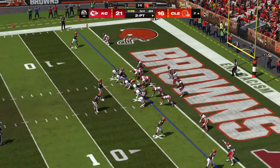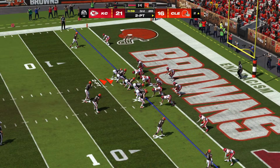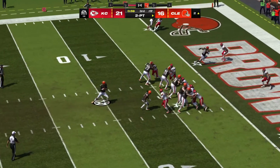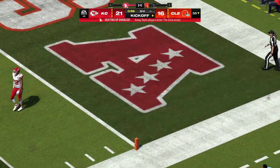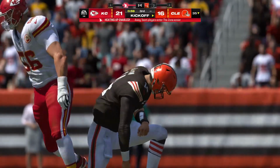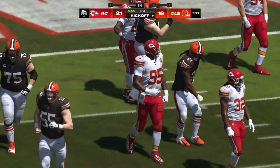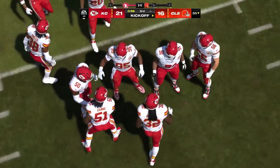Kevin Stefanski going to leave the offense out to go for 2. Burrow's going to look to throw for it. And no, it falls incomplete. So the two-point conversion, no good. They attempted a fade to the back corner of the end zone unsuccessfully. And I've been with you long enough, Brandon. I know it's not one of your favorite calls.